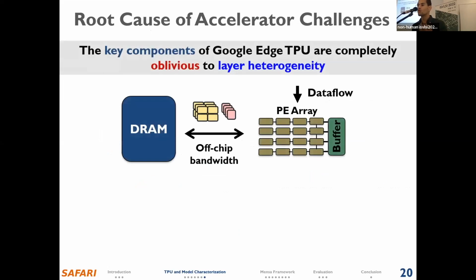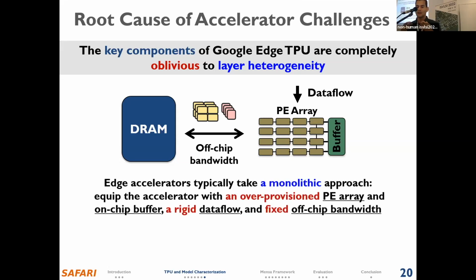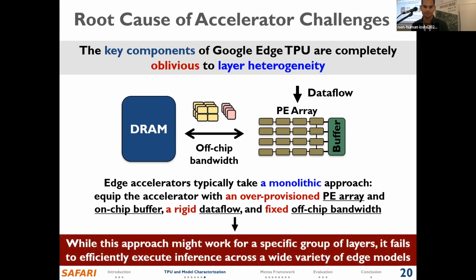So the overall conclusion is that the main problem the Edge TPU was suffering from is heterogeneity, which the accelerator was not catered for. We have a monolithic accelerator that was probably designed for a particular type of neural network, but now we have many different types of neural networks that we want to execute on that same accelerator, and that is causing the performance and energy drawbacks for the accelerator.